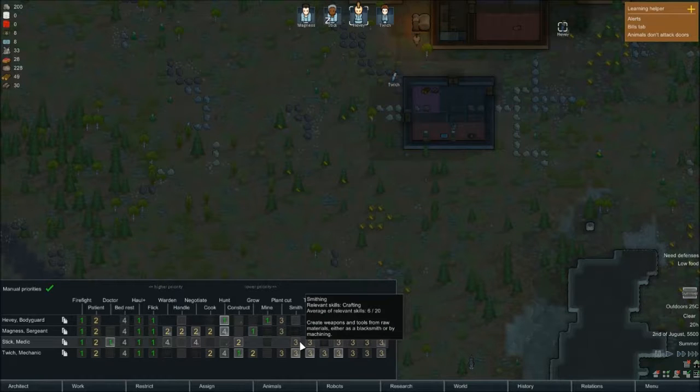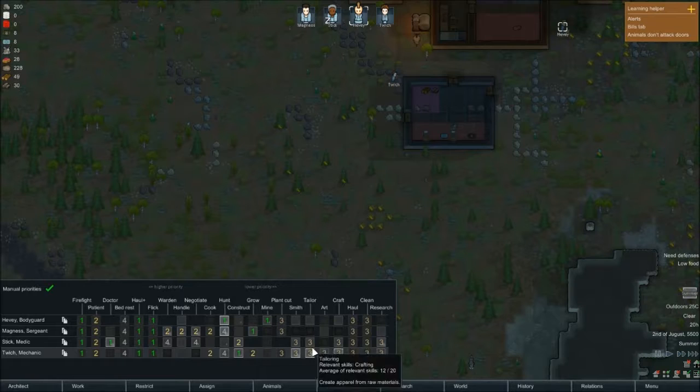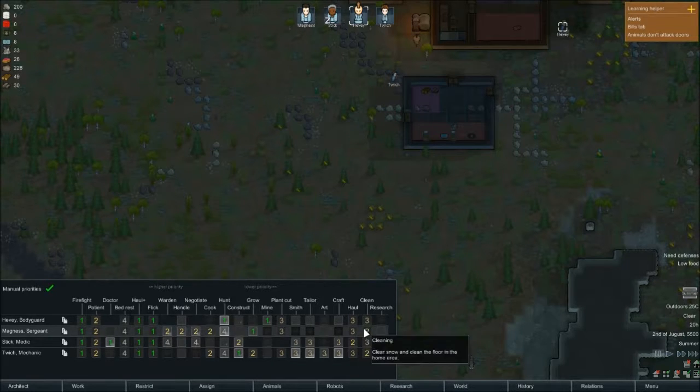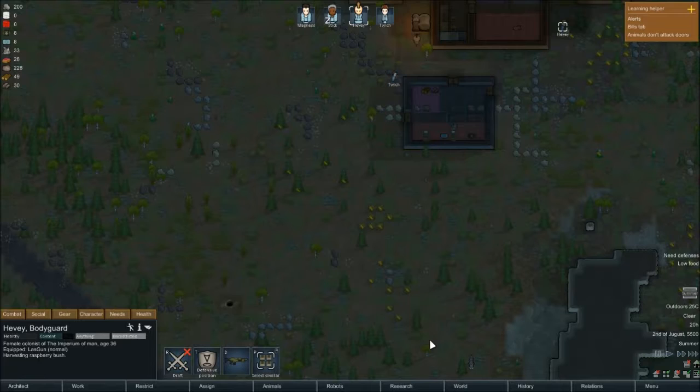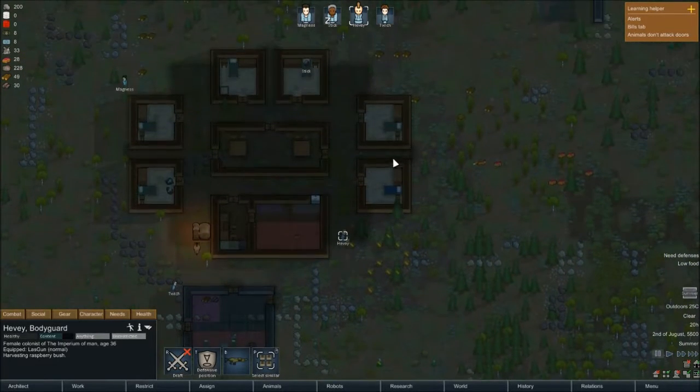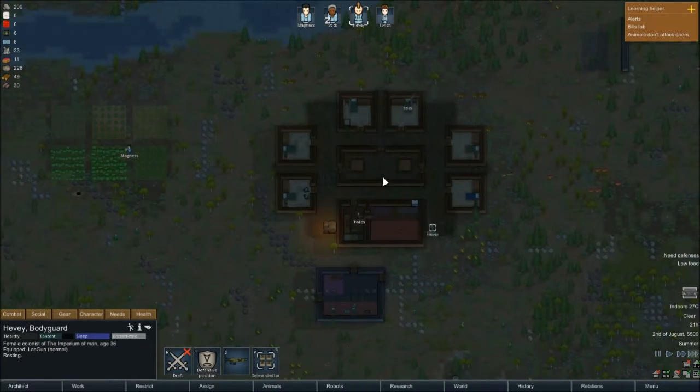Smithing doesn't really apply at the moment, so I'm just going to leave these as they are. It's nice that we do have 2 people who can do these kinds of things. Hauling, we'll leave at 3. But we will change with this. There we go. And then research I'll put on 4, because we're not doing research at the moment. So, voila. Our priorities are set.